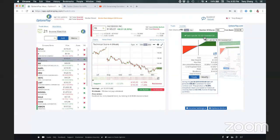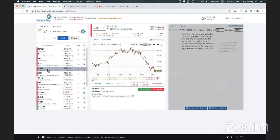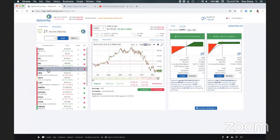This is basically saying that if Facebook rallies $10 in 22 days, that probably annualizes out to a fairly large return, and Options Play lets you see that very, very quickly. So I just want to go through a few more examples here, and show you how easy it is to use Options Play to quickly gauge a covered call opportunity.